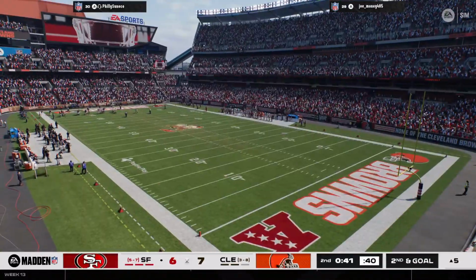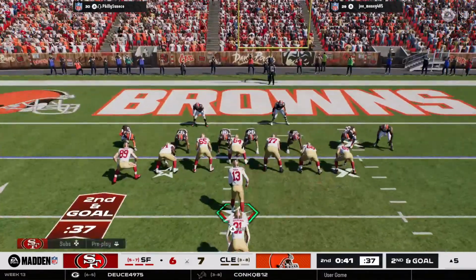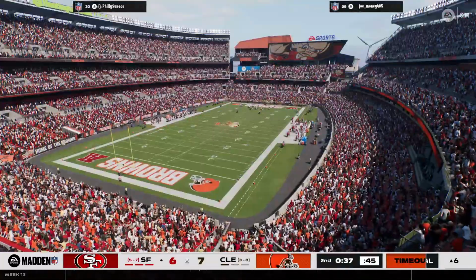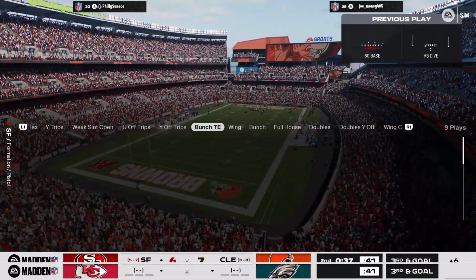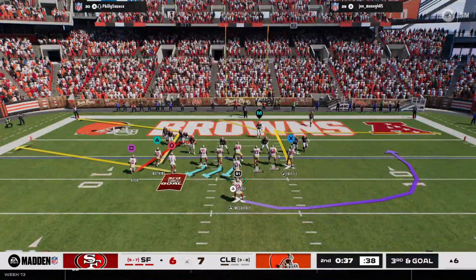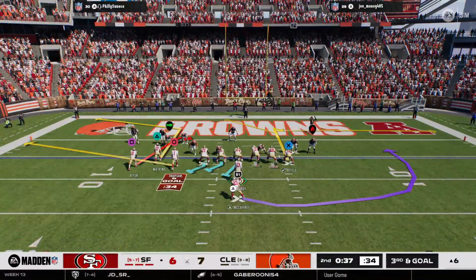Now the Browns will use the first of their 3 timeouts as they'll stop it with just over 40 seconds to go in the first half. Purdy going to give it to Garindo. And nowhere to run on the interior of that defensive line. He'll get back only to the line of scrimmage. Now the Browns signal for the second of their timeouts as the clock will stop with 37 seconds to play in this first half.